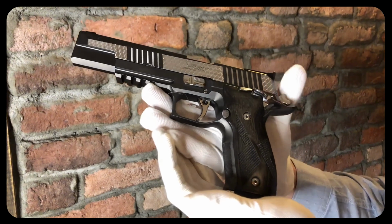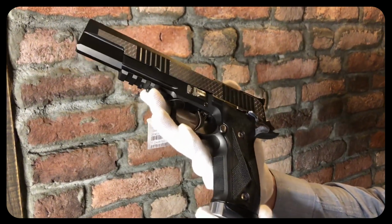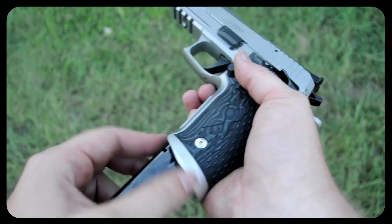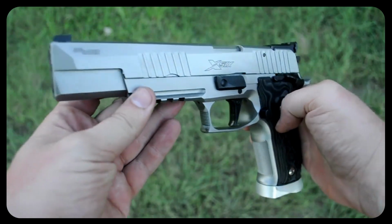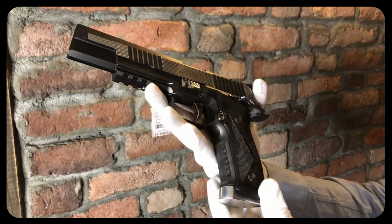The elongated beaver tail, laminated wood grips, and flared magwell add up to a rock-solid shooting platform that fits most hands comfortably. Even Federal's 115-grain high-shock ammo printed 1.5-inch groups at 25 yards, suggesting this pistol doesn't demand specialized loads to perform well. That's great news if you prefer to practice with more affordable options.